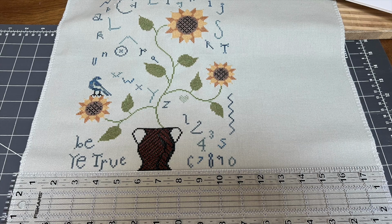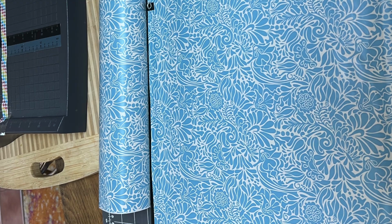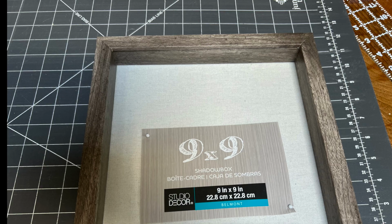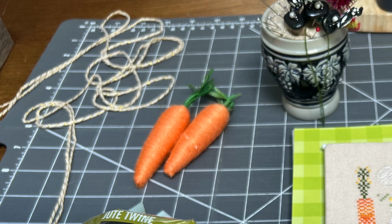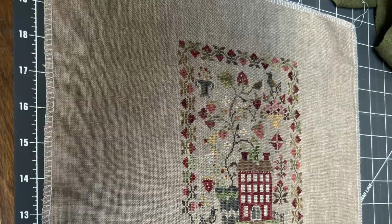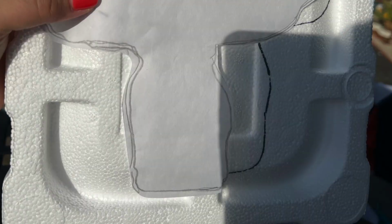What I did was I used all thrift store frames with the exception of a shadow box that I did. Here I framed this with a frame and then used shelf liner for the back, and this is the frame I used for Strawberry Fields Forever. This is the shadow box I used for the carrots here. This is by Stitchy Princess Black. I also used garden twine as well as other twine to make the round that goes around the pattern here. Here's the Strawberry Fields Forever, so I got it all ready.